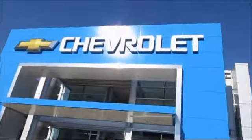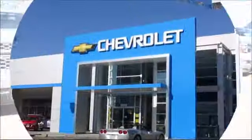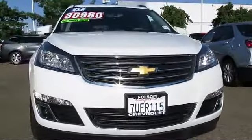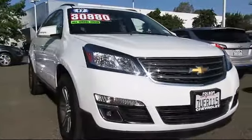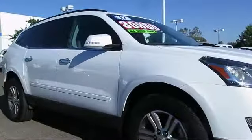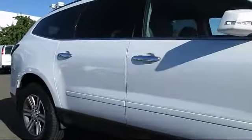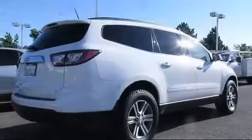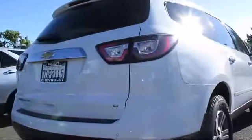When it comes to pre-owned cars, trucks, and SUVs, the best place to buy is here at Folsom Chevrolet. And here's another example of a great GM-certified vehicle and comes equipped with steering wheel controls, roof rack, keyless entry, Sirius XM satellite radio, alloy wheels, Bluetooth smartphone integration, air conditioning, traction control, power windows, side airbags, and has less than 20,000 miles on the odometer.